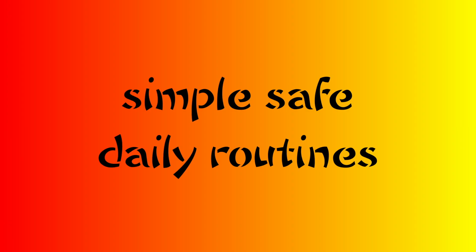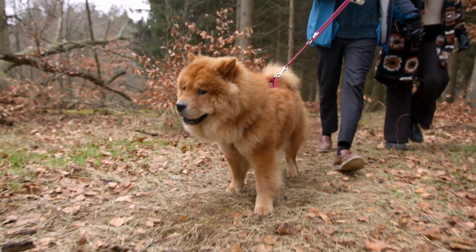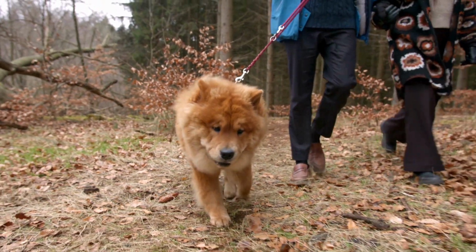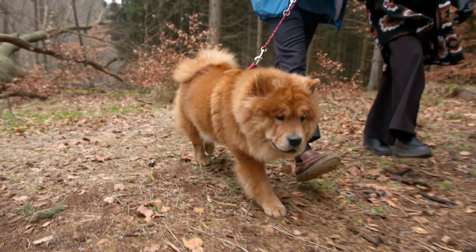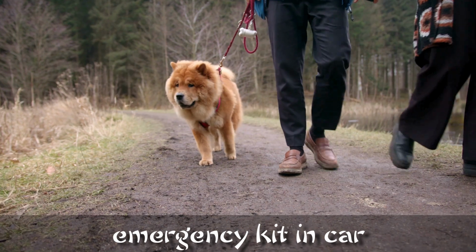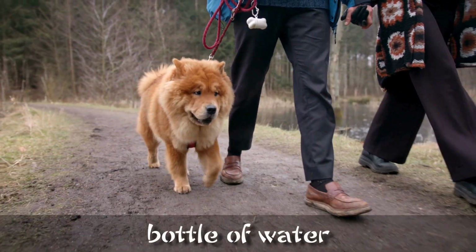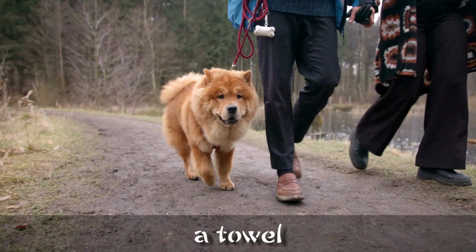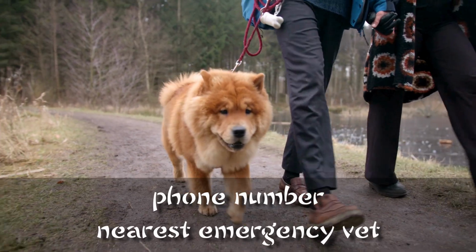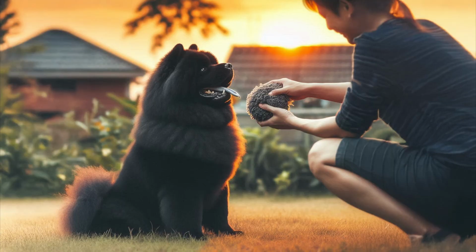A simple daily routine protects your chow. Morning walk, shade map, weekly brushing, a cool spot indoors. Keep an emergency kit in your car, a collapsible bowl, bottle of water, a towel, and a phone number for your nearest emergency vet. You've taken the step from worrying owner to heat smart owner.